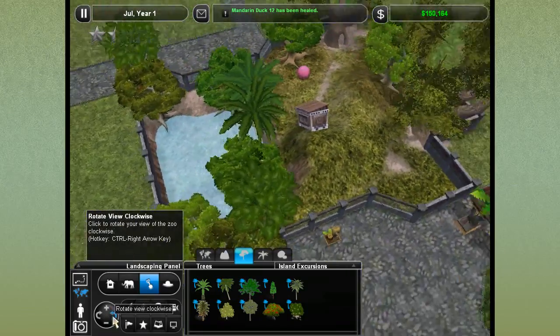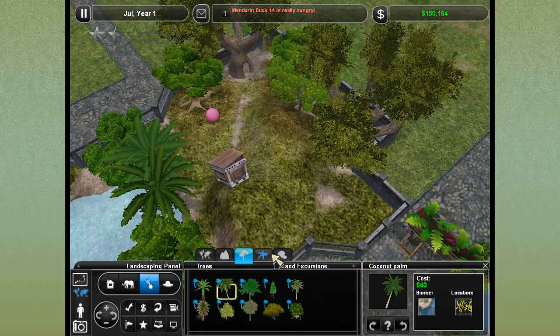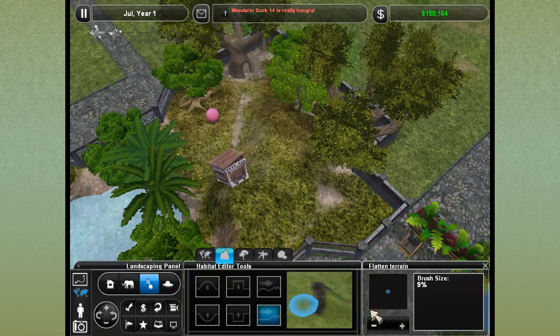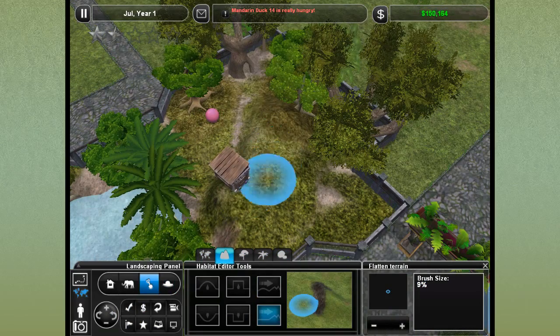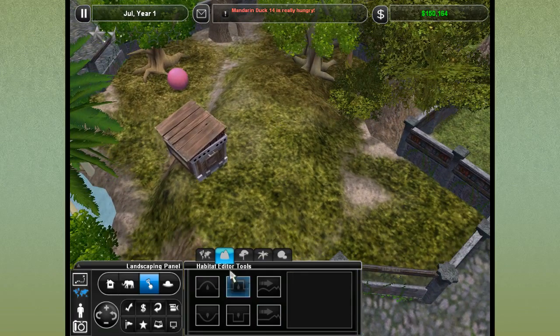There we go. All right, let's see. And now we're going to try to add in... Let's flatten out the land a little bit, right where we're going to put some of the raccoon's play stuff. There we go. Nice little flat spot there for the raccoon to enjoy.